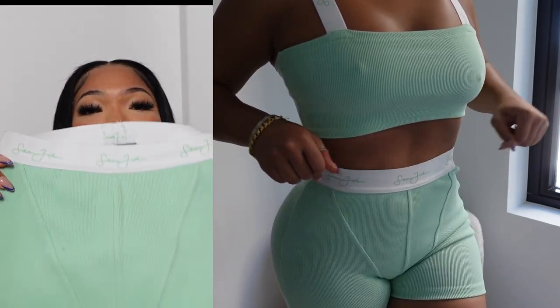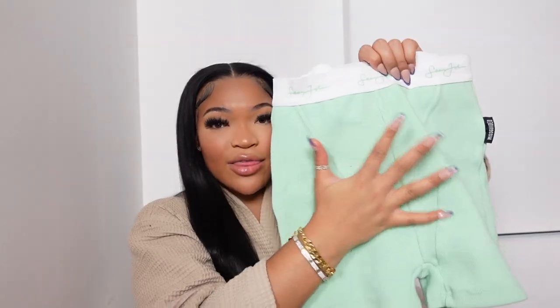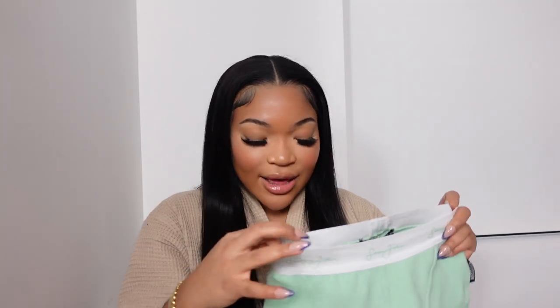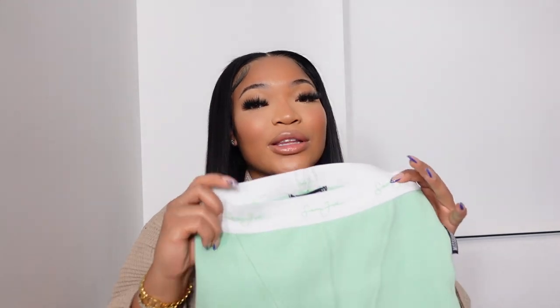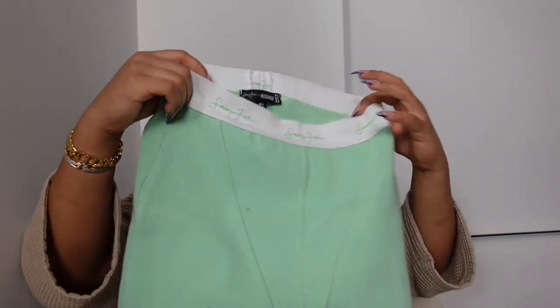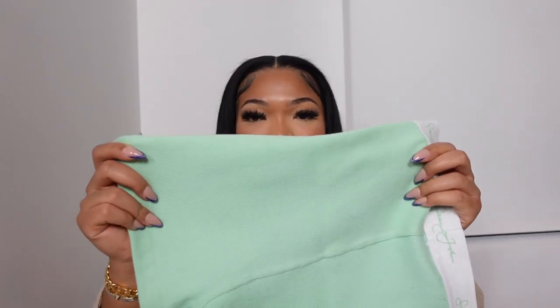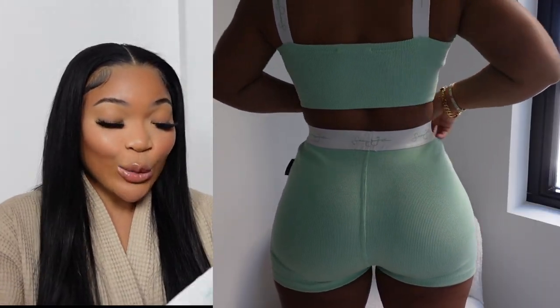And then also, I like that these shorts don't say Sean John anywhere at the bottom. They just say it on a band. So obviously, the set that I'm showing y'all, the band shows, but you could literally wear these and cover up the band with a shirt that covers up the Sean John and just wear the shorts. I love that. Quality again is amazing. It's so thick, stretchy, and your butt is gonna look so good.